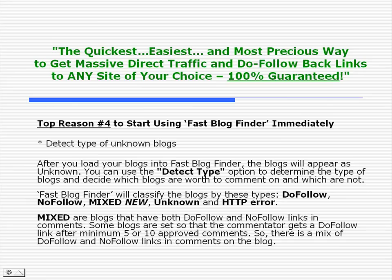Mixed are blogs that have both dofollow and nofollow links in comments. Some blogs are set so that the commentator gets a dofollow link after a minimum of 5 or 10 approved comments. So there is a mix of dofollow and nofollow links in comments on the blog.